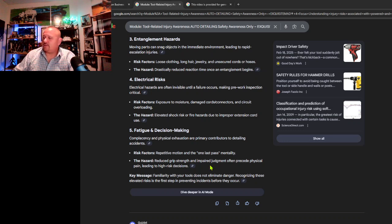This module provides general safety awareness only. It does not constitute training, certification, licensing, or authorization. It does not replace manufacturer instructions, workplace safety programs, or regulatory requirements. Tool familiarity does not eliminate risk. Awareness and restraint reduces it. This concludes this module.